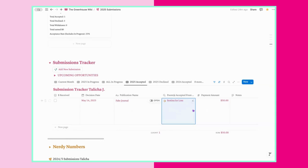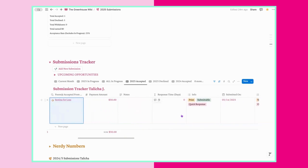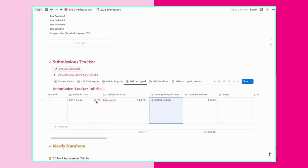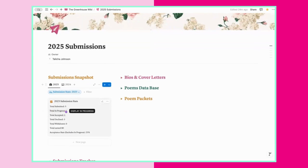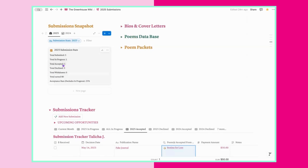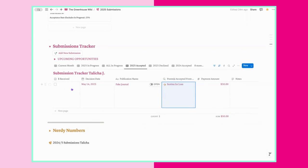And yeah, so now I see they're gonna pay me $50. And the response time was 0 days, only because obviously we made that up. Anyway, as you can see, now we have one in progress, but it has been accepted. Wait, what? Yeah, one in progress instead of two, and then one has been accepted. So that's pretty dope. And then once they pay me, I can say, yes, I received the money.